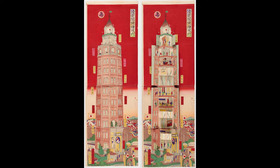It was known because it had electric lights on every floor, which illuminated the whole district of Asakusa, where it was built. So yes, it would have been very exciting. It would have been quite cheap to buy, and you would have taken it out of this little sleeve and unfolded it and then played with the dice. And what's quite fun about it is that the instructions for play are printed onto the picture itself. So each of the floors is labelled with a number, and there are extra instructions.